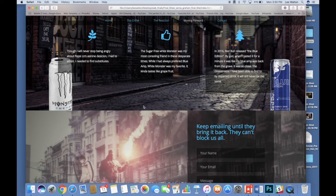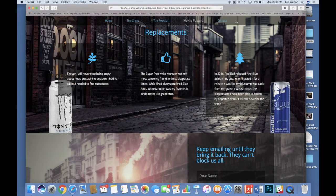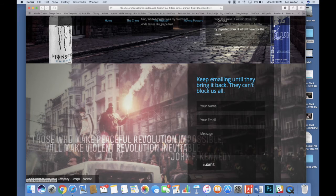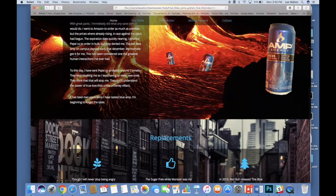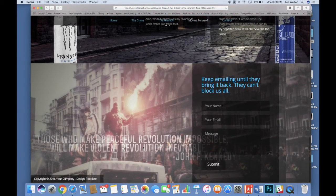Alright. I like this positive attitude. Cool. Very good site. This is really fun. This is like revolution. This is kind of scary. It's got an apocalyptic zombie Blue Amp feel, which is slightly scary. I don't know how well it fits with everything, but I see it.